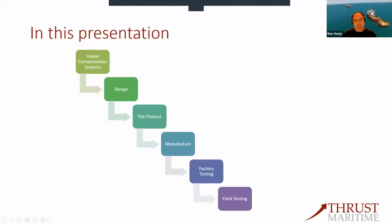So in this presentation, I'll essentially jump through, talk about heave compensation systems, then talk about the design of this particular product, how we manufactured it, factory testing and field testing. I'll try and keep it marketing light, but technical, try and share as much technical juice as I can.